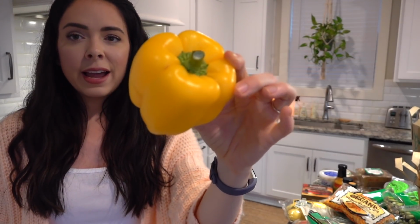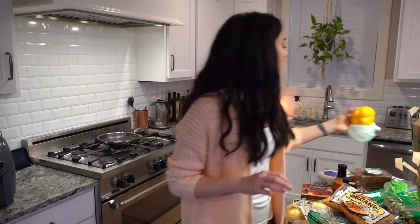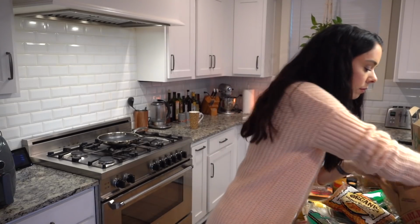I picked up one yellow bell pepper, and I got yellow because I watched a documentary recently that said the yellow bell peppers have a ton more vitamin C content in them than the other colored bell peppers. So yeah, I'll probably use that. I could use that in a soup. I could use that in a salsa if I wanted to add it to a homemade pico. I could add it in a veggie stir fry. I could add it in my eggs or chili. So many things I could do with that.